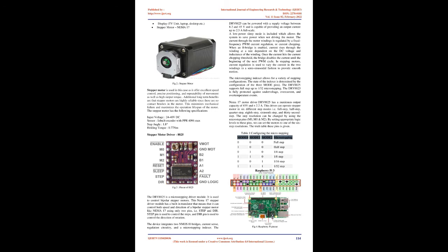Stepper motor, NEMA 17. Stepper motor is used in this case as it offers excellent speed control, precise positioning, and repeatability of movement as well as high output torque. Additional long-term benefits are that stepper motors are highly reliable since there are no contact brushes in the motor. This minimizes mechanical failure and maximizes the operation lifespan of the motor. The stepper motor has the following specifications. Input voltage, 24-48 VDC. Sensor, inbuilt encoder with PPR 4096 max. Step angle, 1.8. Holding torque, 0.77 newton meters.